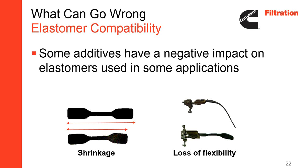Some additives used in commercially available coolant products have a negative effect on gasket and hose materials that are used in cooling systems. These additives will cause silicone gaskets and hoses to degrade and become brittle. The material will also shrink in size. This change in material properties affects the ability of the gaskets and hoses to seal properly and will result in leakage. Depending on the location of the leakage, this issue can have varying levels of severity. One of the more severe failures that we see is in head gasket seals.